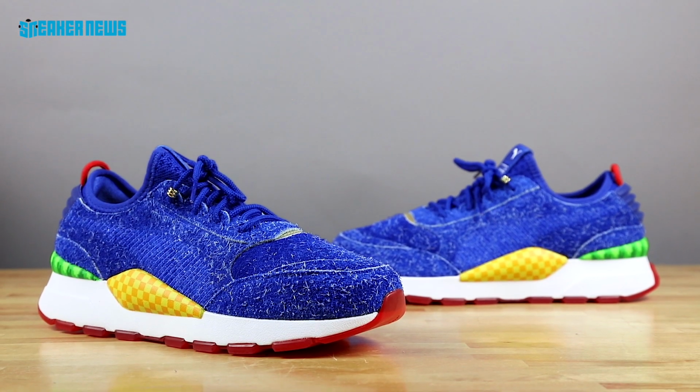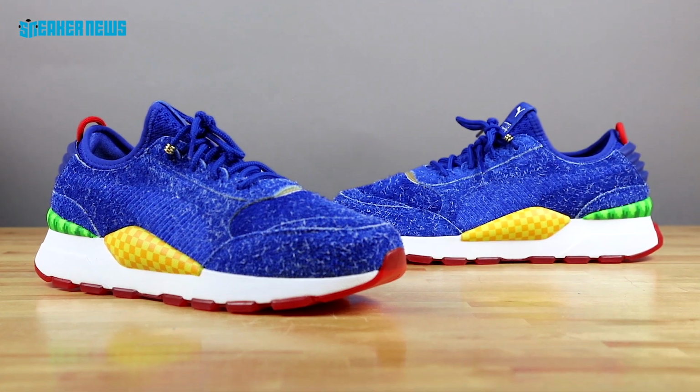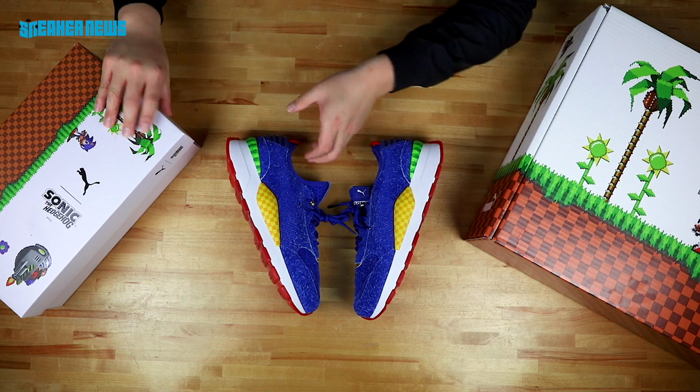So here it is. This is the Sonic the Hedgehog colorway of the Puma RS-0. Of course, there is a second colorway that's supposed to be the antithesis to this version. That's the Dr. Eggman version.